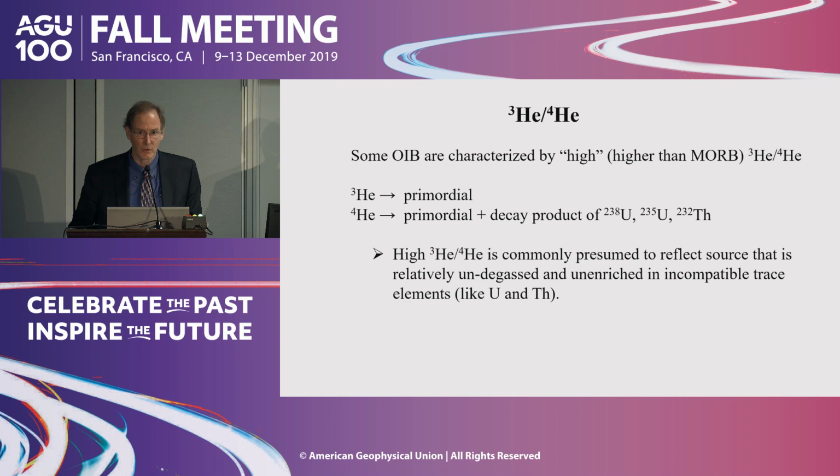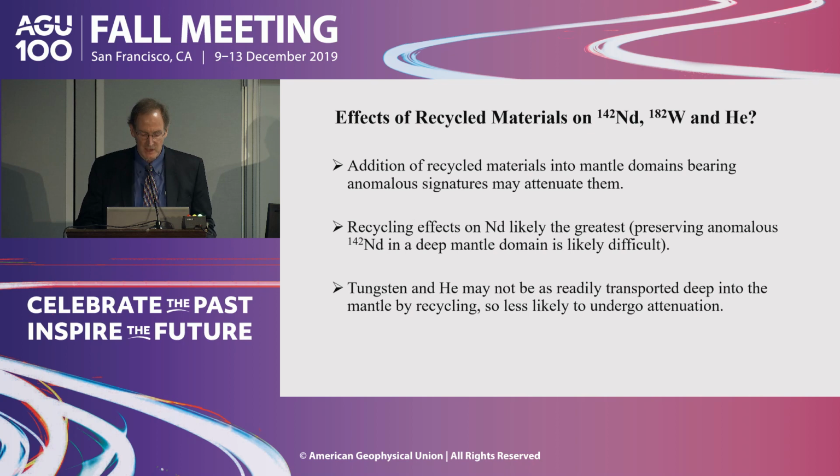One other thing we have to consider, going back to that first slide I showed you, is the effects of recycling of materials, lithospheric materials, into what may be primordial reservoirs. The addition of recycled materials may attenuate the signatures that we see with regard to tungsten, neodymium, and helium. Just to make a long story short, helium is probably least affected by recycling processes. Tungsten, somewhere in between. And neodymium is most likely to be affected by recycling processes.